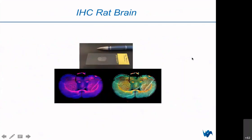IHC rat brain. So immunohistochemistry of a rat brain. It's not as fine detail as a microscope, so I always recommend to my Sapphire users to image all their slides on the Sapphire for visual documentation of their IHC experiments. I never had that before. I used to have to write down, as you can see here on this glass slide, all this information that you want to have packed in there. Now with the Sapphire, you can just line up your glass slides and take a whole image of all of them together, and there's your visual documentation to put in your notebook.